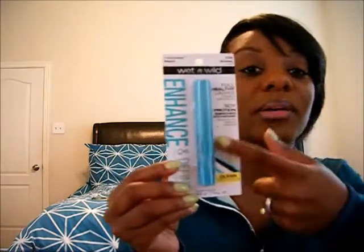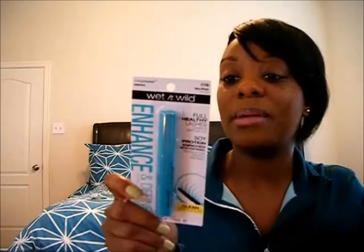And I feel like if you see anything Wet n Wild in the Dollar Tree, you better snatch it up. I saw this and grabbed it, and it is the Wet n Wild Enhance and Define mascara for full healthy lashes. It has soy and protein. And of course, the packaging is in my favorite color, which is teal. So I grabbed that. And of course, Wet n Wild is cruelty free.